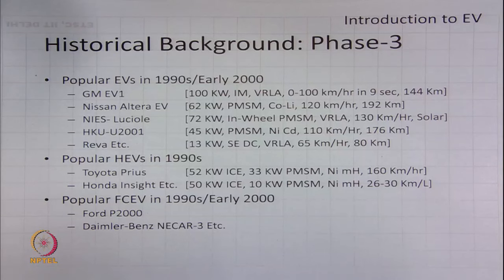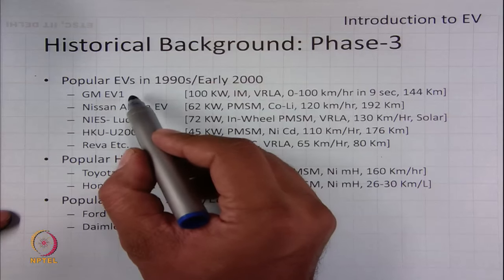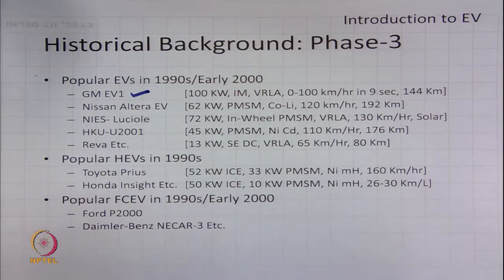So, by the late 90s many companies were able to launch their EVs, which were, you can say, very good vehicles in terms of performance and efficiency. There is a vehicle named GM EV1. It used a 100 kilowatt induction machine with a lead acid battery, and it was able to achieve 100 kilometers per hour within 9 seconds, and it had a range of 144 kilometers.